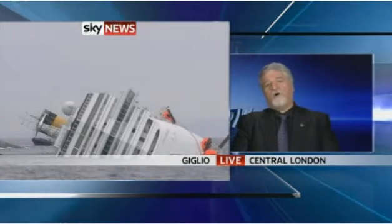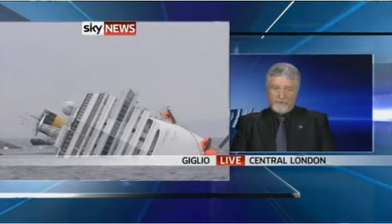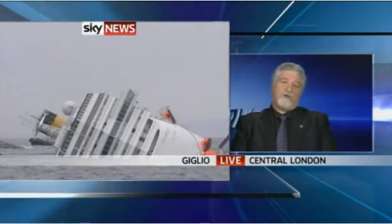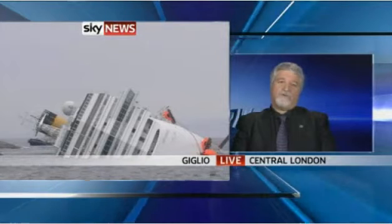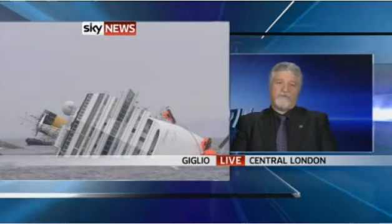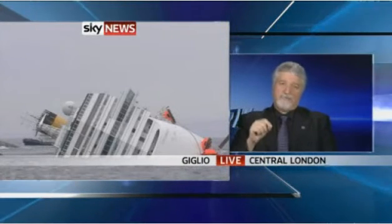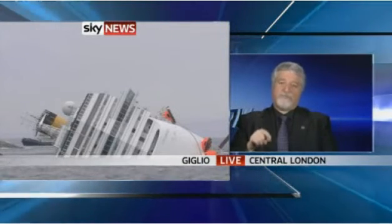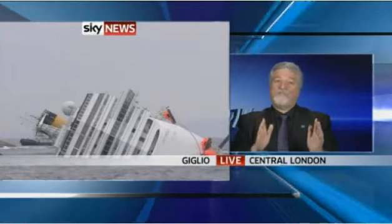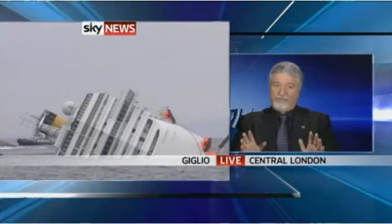Well, look, I think the whole concept of lifeboats needs to be reviewed. It has been under review for some time. The whole concept of using these davit-launched lifeboats is 100 years old, and so we probably do need to look at this again. But again, I want to emphasize that had the evacuation process started when the ship was holed, we possibly would have seen a very different picture.